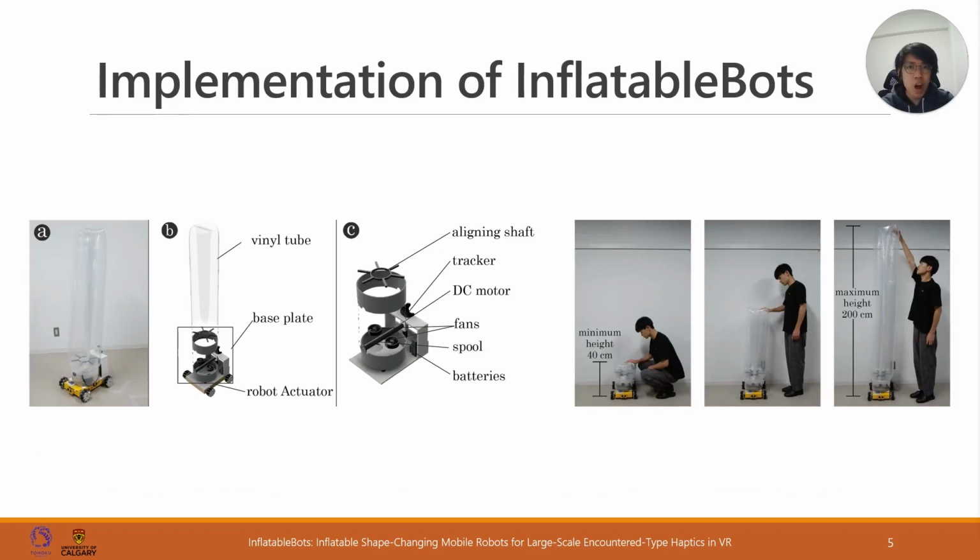Here is an overview of the InflatableBot configuration: vinyl tube, baseplate, and mobile actuator. The system employs a vinyl tube which is stored in a spool format at the center of the base. This spool design allows a height change spanning from 40 cm to 200 cm with a compact base dimension of 25 cm diameter circle. The fan-based inflation mechanism allows fast and dynamic shape changing with a speed of 10.4 cm per second.